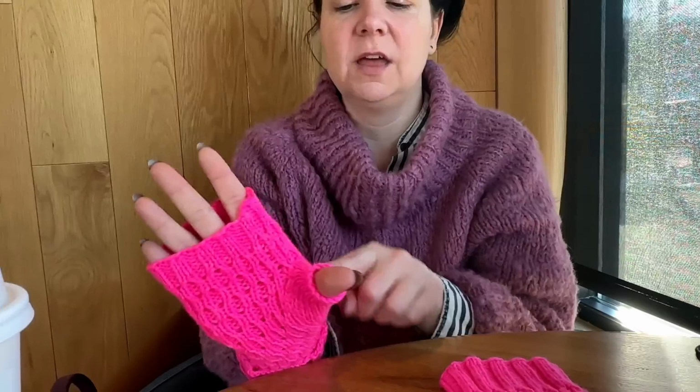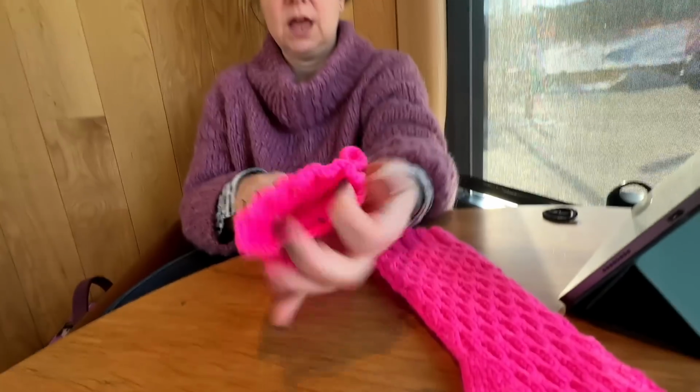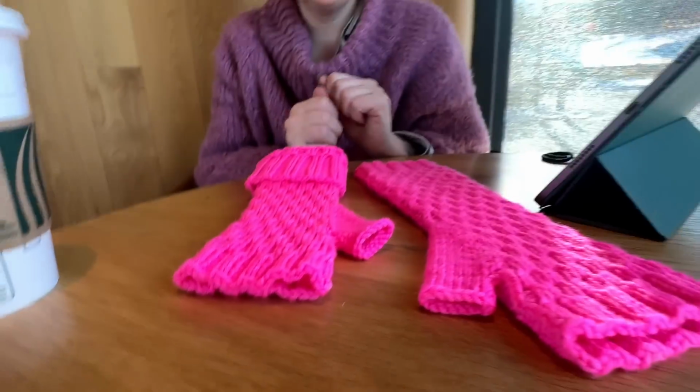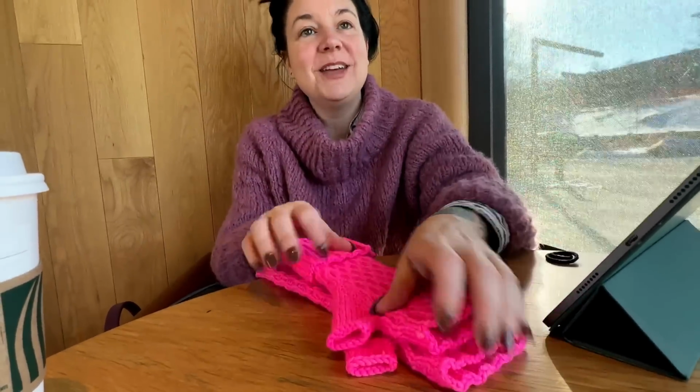I put a thumb gusset in there too. I just kind of smushed two patterns together. Super smart. They look good. Your thumb looks awesome. Those are fun. That's a fun use of Rhinebeck yarn. Trying to be good.